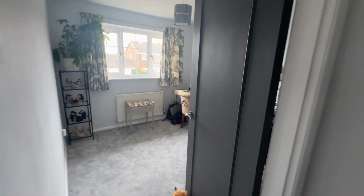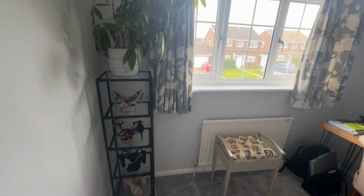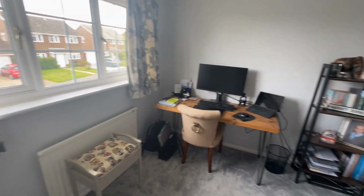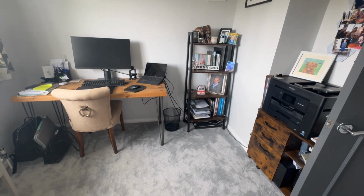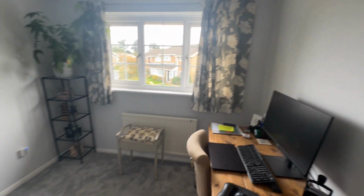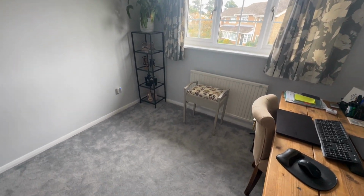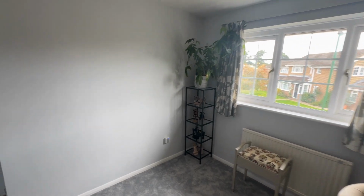Leading through and into the fourth bedroom. So this room has been utilised as a home office. You've got ample space in here for your desk, but equally a double bed again. So all bedrooms are doubles within this house, and they present extremely well. The room is lovely and bright in here too. So let's go outside and have a look.